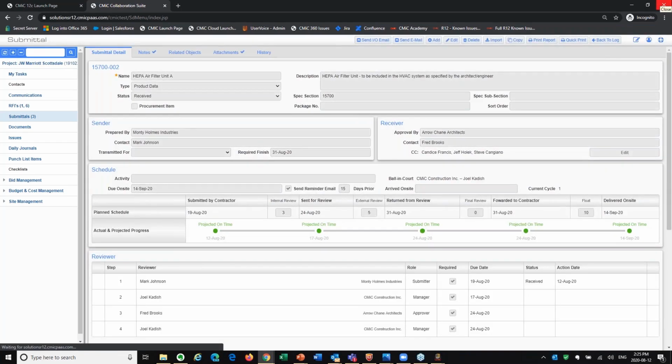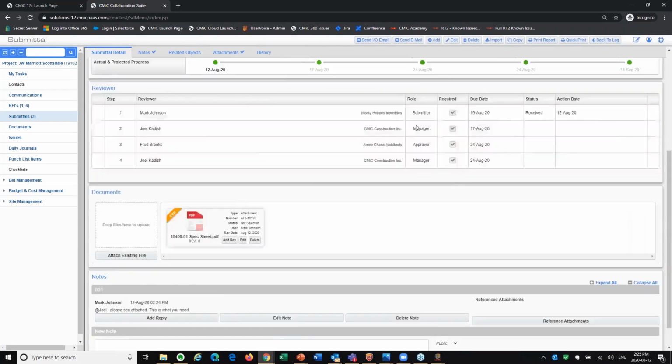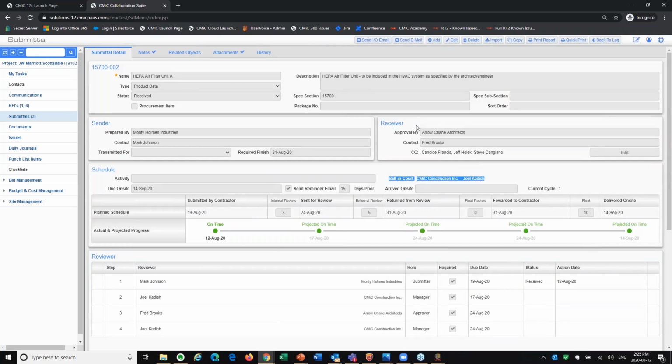What this has done is transitioned the submittal to the next step. If you look, ball in court has now transitioned over to Joel. I no longer have this header at the top of the screen telling me I need to do something, because my job is done. And you'll notice the timeline has been updated, showing that I was on time. I actually finished my stage early, and it's reflected here in the reviewer table.